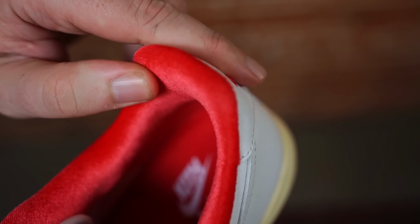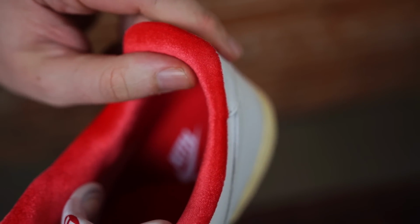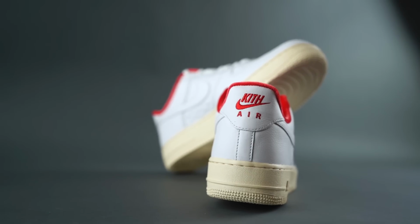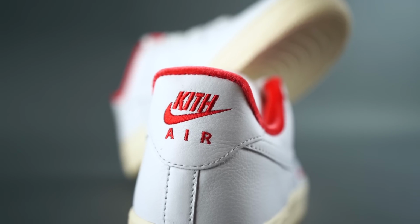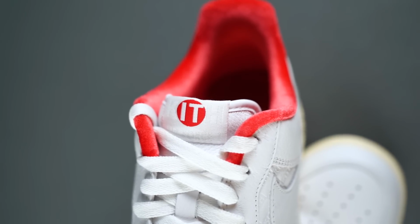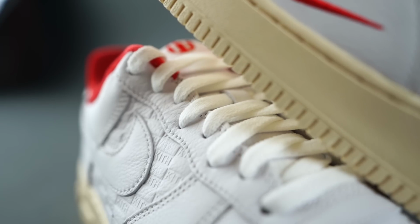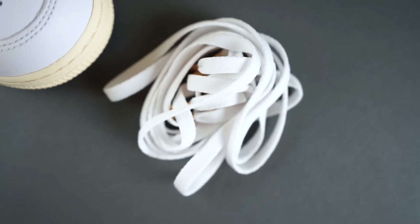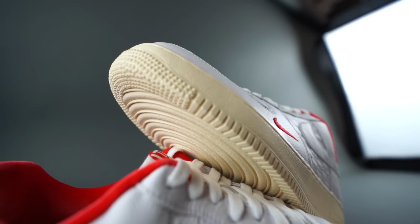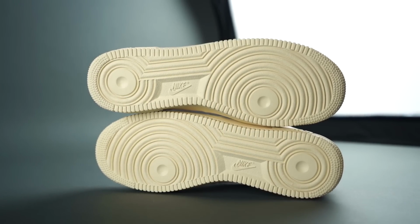You got a velour material on the interior, classy things. Kith Air embroidered on the back, another dope touch. Kith on the tongue with some more inspiration coming from the flag of Japan. As you can see, you got white laces and an extra set as well. Standard Air Force One bottoms, again with that more vintage and aged look.